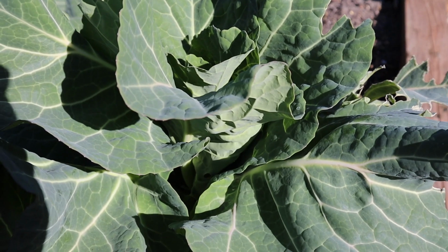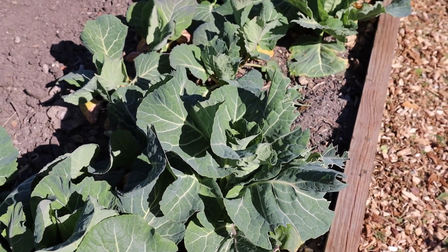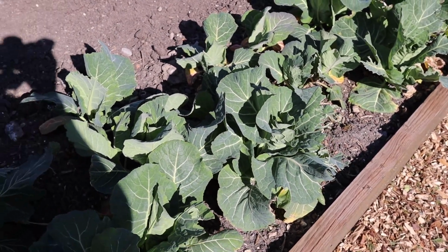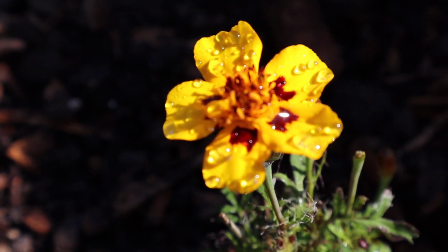Now these cabbages look wonderful. Absolutely amazed at the size of these already this time of year. Looks like they're having a little bit of damage. I can't tell whether that's slug damage or birds, but these raised beds look fantastic. And they've got some companion plants as well.